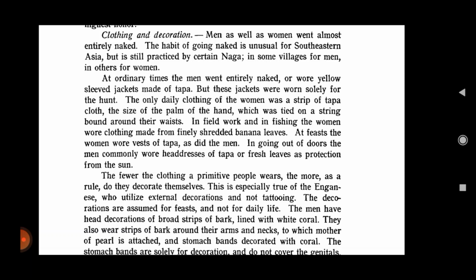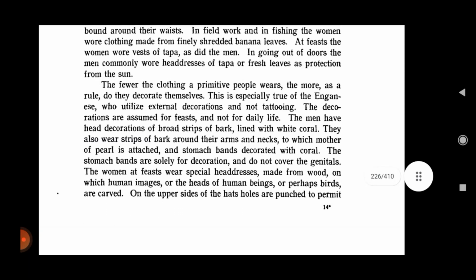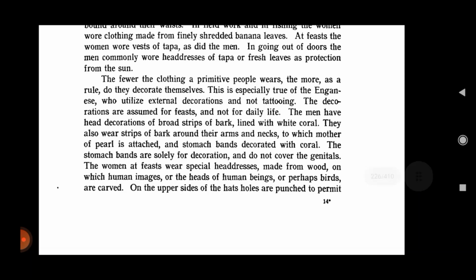The only daily clothing of the women was a strip of tapa cloth the size of the palm of the hand, which was tied on a string bound around their waist. In field work and in fishing, the women wore clothing made from finely shredded banana leaves. At feasts, the women wore vests of tapa, as did the men. In going out of doors, the men commonly wore headdresses of tapa or fresh leaves as protection from the sun.